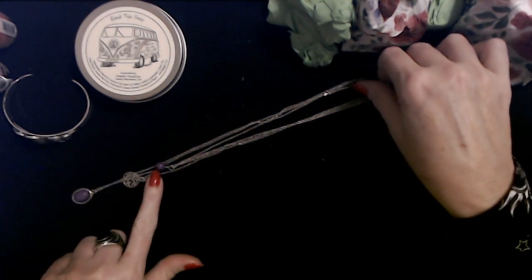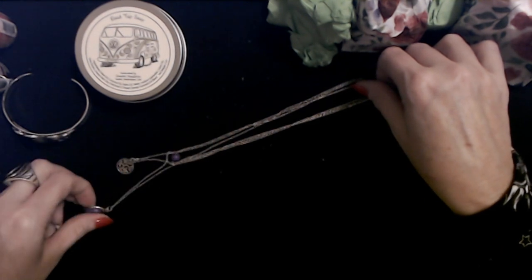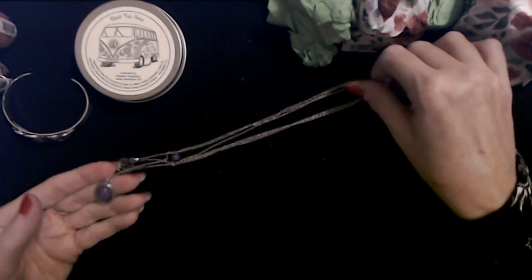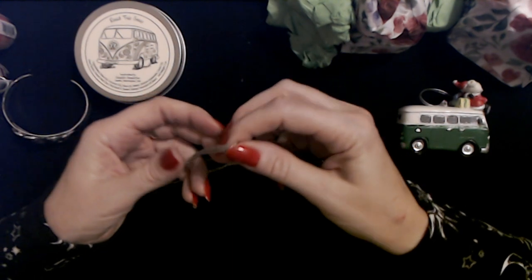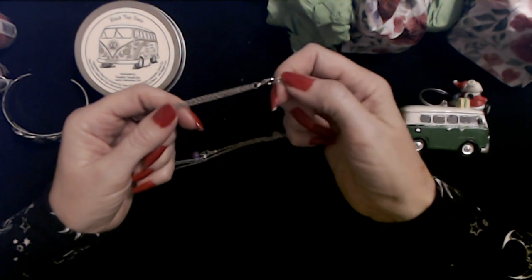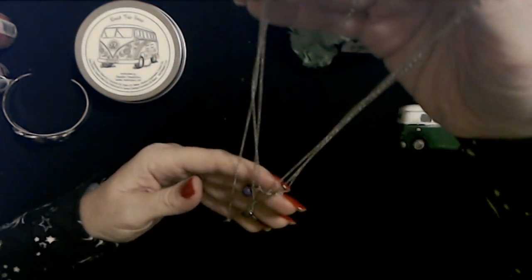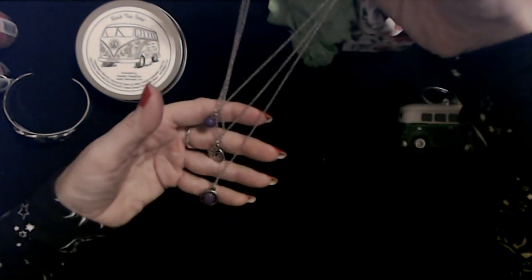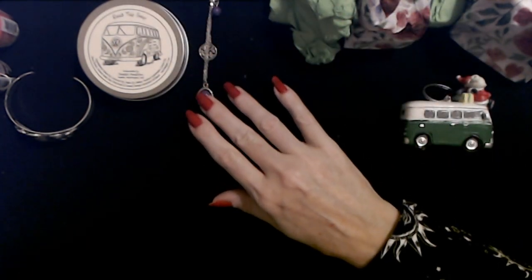We have this one with the purple bead, and a little tree pendant, and this oval purple pendant. I love the silver strands here. Look at that. And we have a small silver lobster claw clasp and about 2.5 inches of adjustable chain. That is gorgeous. That is so beautiful. Thank you so much. That is so pretty. I like that.